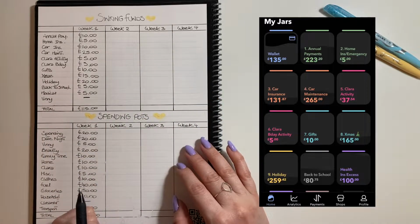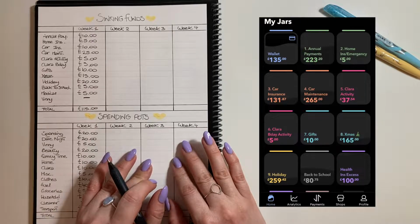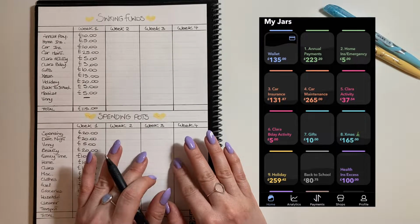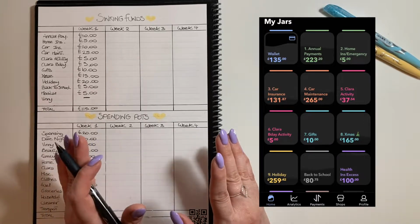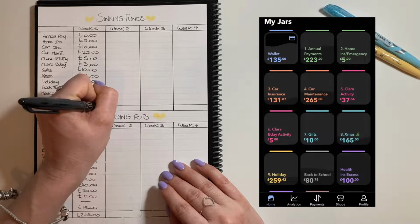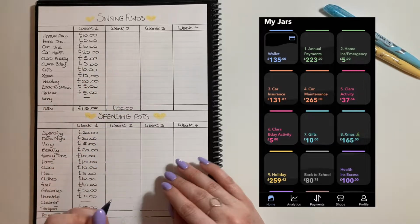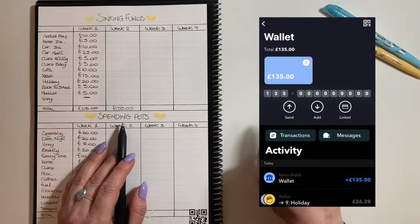Anyway, I digress. So today we're stuffing a total of £315. It's less than we stuffed last week, but then week 1 is generally the biggest week for me to stuff in the month. So let's start. We've got £135 in Hyperjar in the wallet. You can see that over here. And let's see how we're going to distribute them.